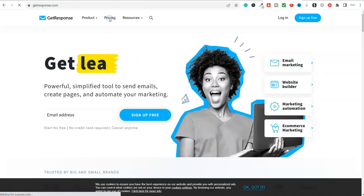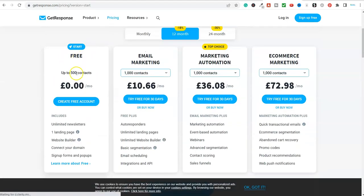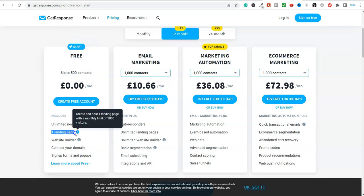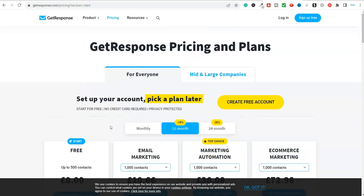I'll show you this over here. We'll go to pricing. And then look, scroll down here, this is free. So you can collect 500 contacts. It's absolutely free. Included in here, you can create a landing page or a website builder. You can connect your name, and you've also got sign up forms, okay? So it's really simple. You come over here, create a free account, and then you can go ahead and start collecting people's names and emails so that you can follow up with them at a later date.